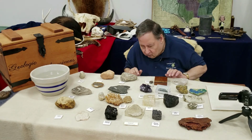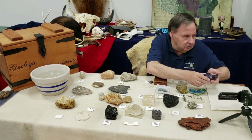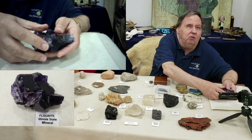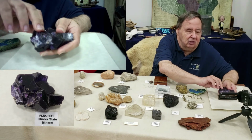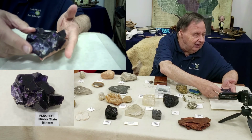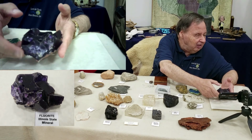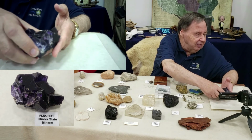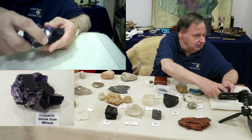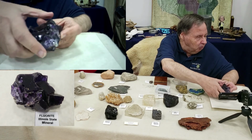We'll talk about one other mineral in particular here, and this is fluorite. This is our state mineral, and fluorite forms cubic crystals. You can see the cubes. It usually is purple, but can be other colors. And it was mined in southern Illinois around Cave-In Rock, southeastern Illinois, for a number of years. It's used as a flux in the steelmaking industry and also for rocket fuel.